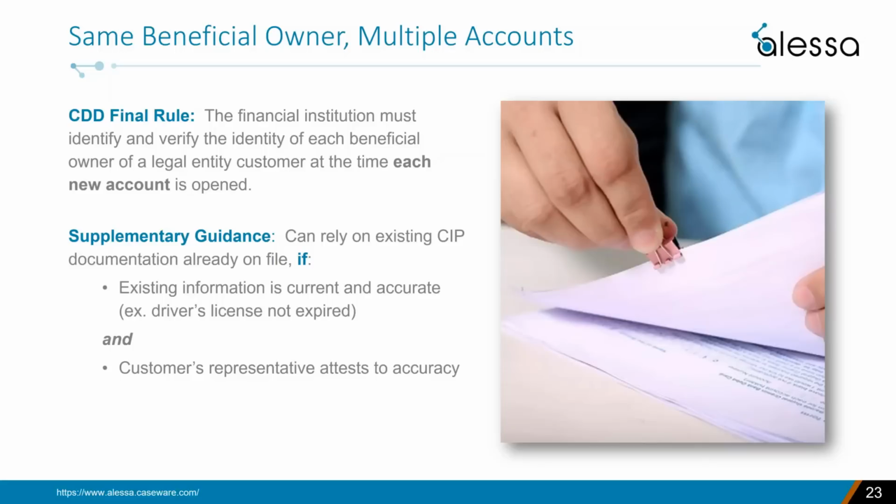For example, a driver's license is not expired, and a customer's representative attests to the accuracy of the CIP information that you have on file. How you store CIP documentation is critical here, just as we described previously. If you didn't keep a copy of Bob's ID, you should have recorded its expiration date in your CIP record so that you could check it and see if you need to request an updated one.